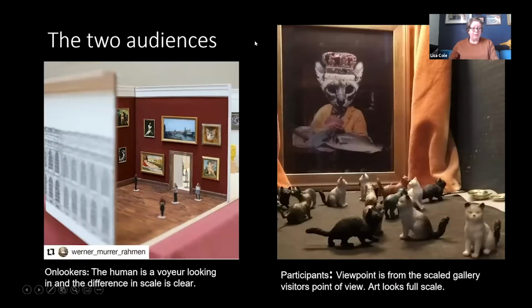Let's talk about audiences. So we've got 2 different ways of portraying a tiny gallery. You could be an onlooker looking in. So this gallery here on the left is like a traditional art gallery that shows old masters. It's got coving and architrave and all sorts of stuff going on, and tiny little people. And you're looking at the tiny little people who are looking at the artwork. I didn't want to do that. I wanted to be a participant.